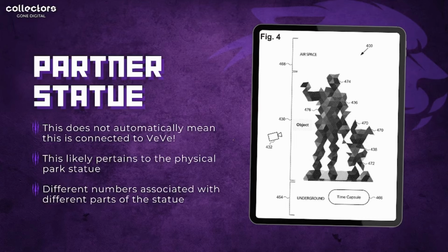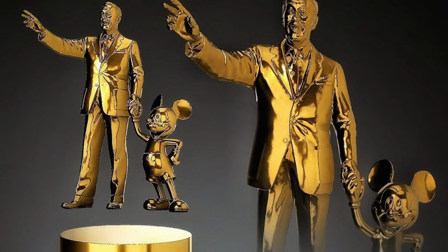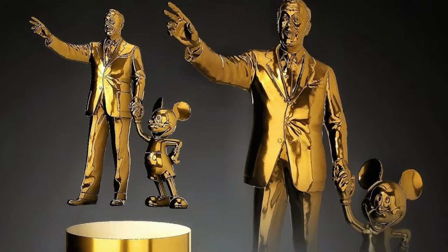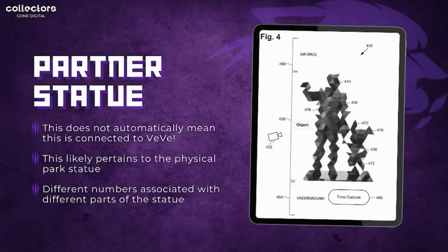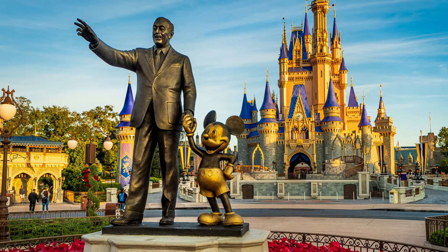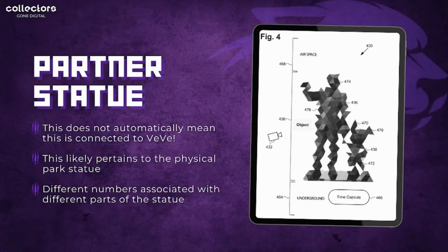All right, so the first application we're going to cover here is the one and only partner statute. And just like I said in the last episode, just because this is the partner statute doesn't mean it's related to 𝗕𝗲𝗍. Not trying to bring some people down, but I'm also trying to be realistic. So I do think this application pertains to the physical park statute, and there's a couple reasons why I think this. First off, the time capsule at the very bottom of it. Second, the base. And the third reason is the camera on the left-hand side there.